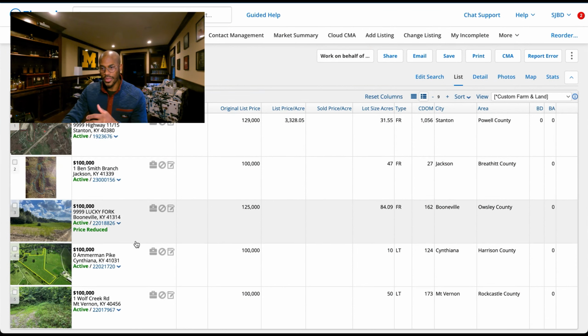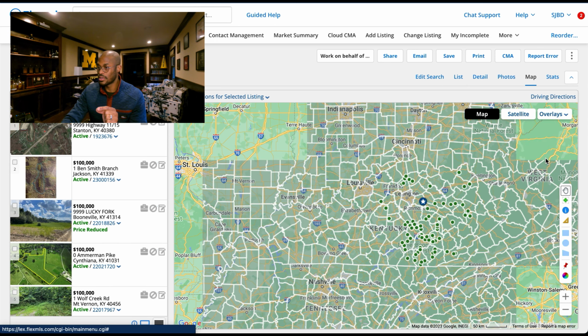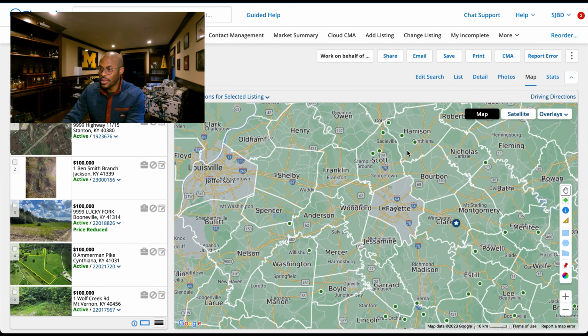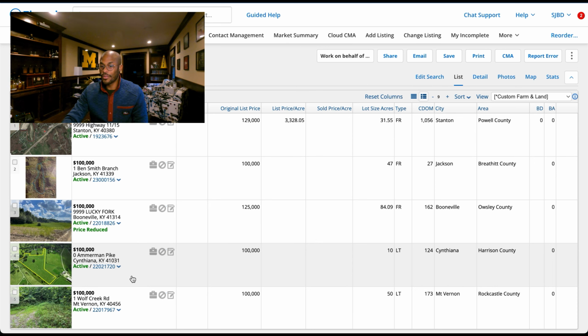So if we start at the top, $100,000, these first 5 up here are 31 acres, 47 acres, 84 acres, 50 acres. And then this one in Harrison County, which doesn't touch Fayette, but is just barely removed. If I go back here for just a second, Harrison County is right here. So it's just barely removed from Lexington. Lexington's where my mouse is. If we go back to our list, proximity is incredibly close to Lexington. And look at what you're getting for $100,000. 10 acres. Location, location, location. That's the point here. Whereas these other 4, you're getting 31 acres.